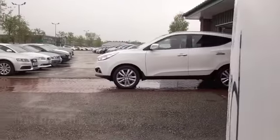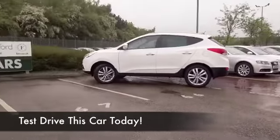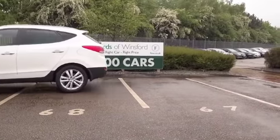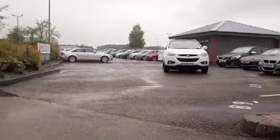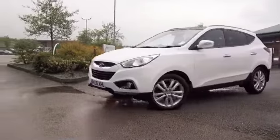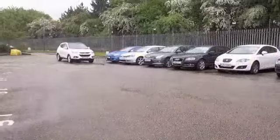Now, Hyundai were one of the first manufacturers to offer a 5-year triple care warranty with their cars, and that really is confidence in the product for you. Now, of course, with this iX35 from 2011, you do get the balance of that. Great news. And a very smart, dependable, rugged motor, the iX35.